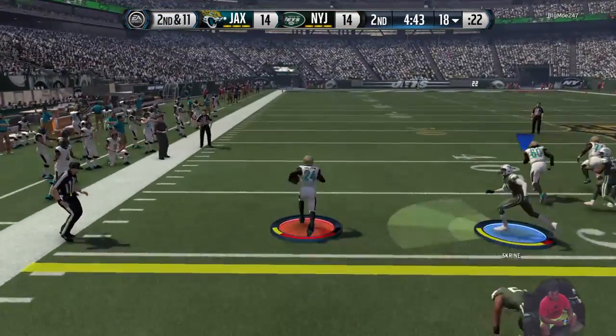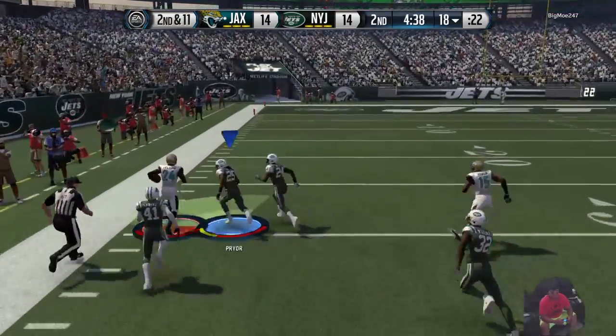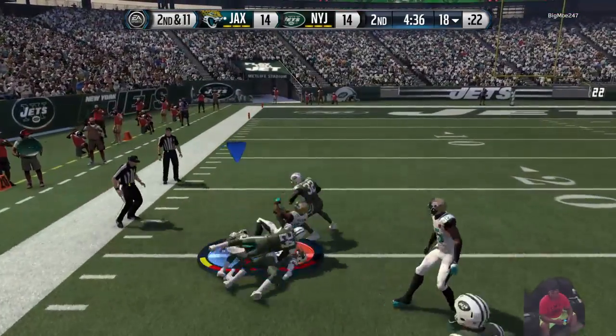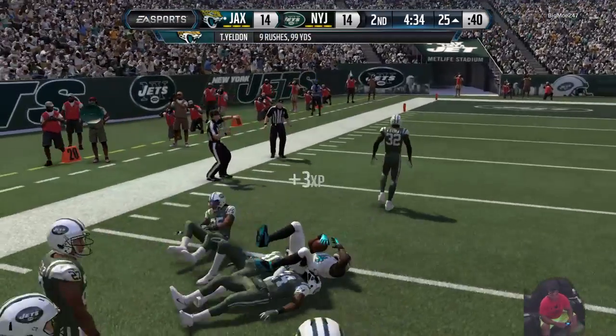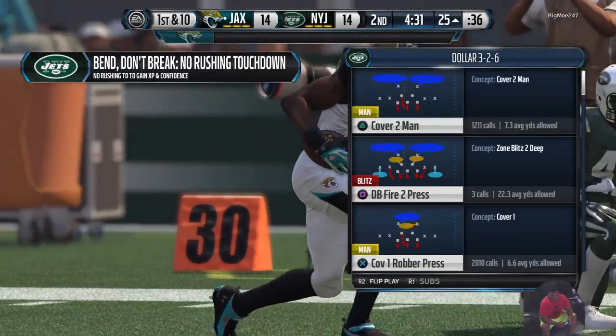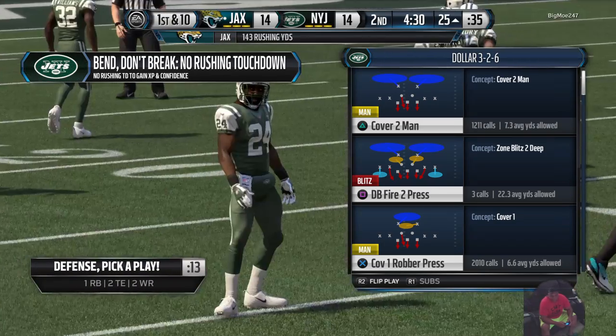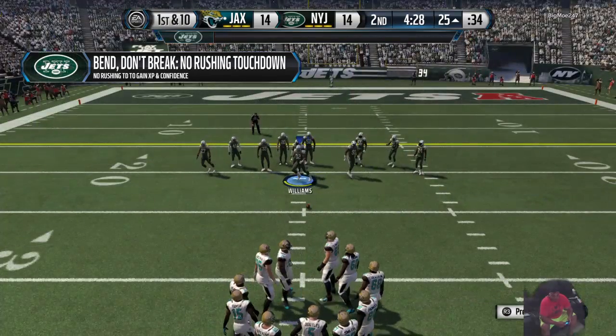How fast is this now? And Revis in on the tackle. If you're running back and you want more carries, do things like this. Read the defense right, read the blocking, and pick up first downs. That's a really good job by the running back.